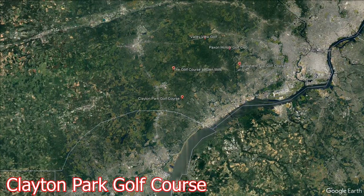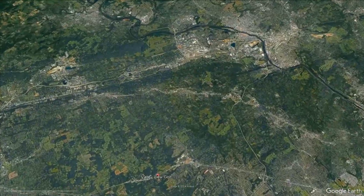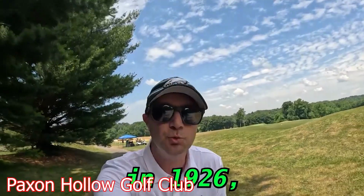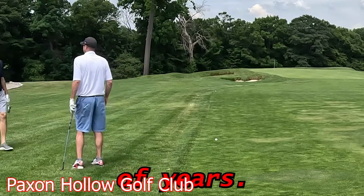Zooming on out, we have one of the historical courses in Pennsylvania, and it's also a location where my car got hit by a golf cart. A fun course built in 1926, so it's almost over 100 years old. I haven't played it in a couple of years. I kind of hate this.